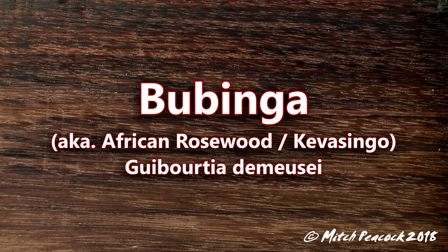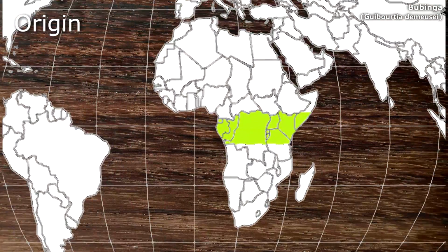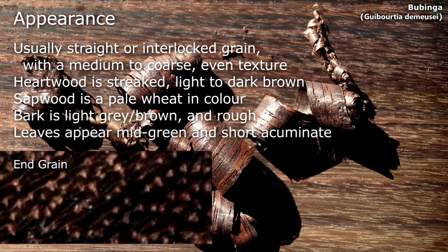Bubinga, Guibourtia demeusei, also known as African Rosewood and Kevazingo. Bubinga is a hardwood found in equatorial Africa. Mature trees can reach up to 45 metres with a breast height diameter of up to 2 metres. The timber usually has straight or interlocked grain with a medium to coarse even texture.